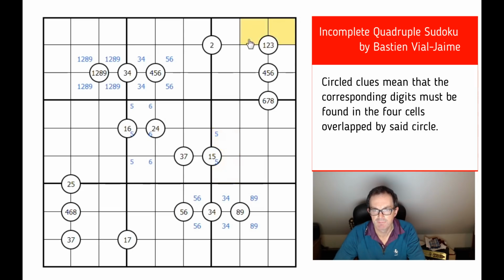Let's have a look up here. We know the numbers 1, 2 and 3 must appear in one of those 4 squares, and we know the numbers 4, 5 and 6 must appear in one of those 4 squares. So we in fact know that the numbers 1, 2, 3, 4, 5 and 6 must appear in these 6 squares. In fact I shouldn't do it like that. I should do 2. These can't be 1, 2 and 3. Those ones can be 4, 5 and 6. So these 3 must be 7, 8 and 9.